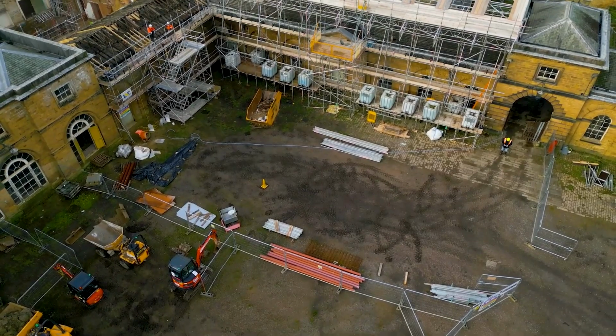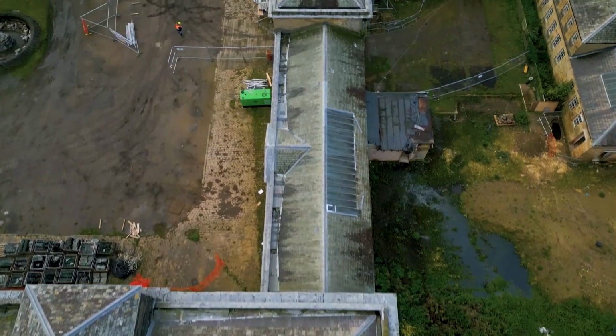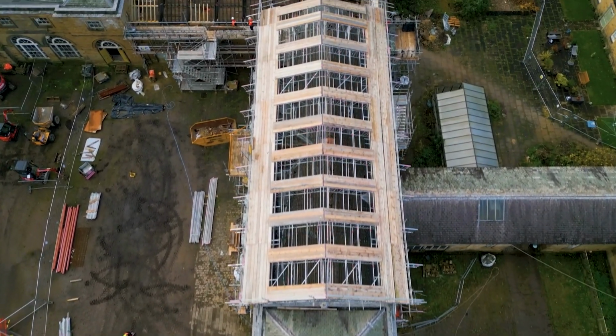A temporary roof structure is being erected over the part of the stables that will eventually become the new cafe. Once this is completed, we'll remove the slates from this building so that we can fully inspect the roof timbers beneath.